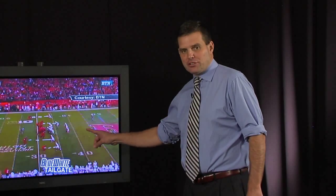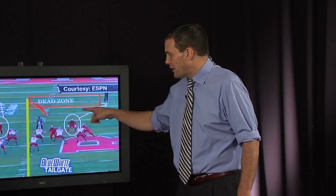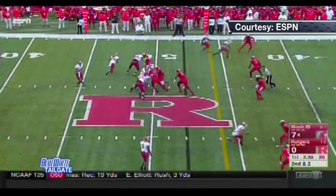When you look at this first screen grab from last year, you'll see how Rutgers played Penn State: one high safety, very aggressive with the receivers on the outside, bumping them up. You look at this year against Washington State, last week's game, and you'll see a different approach as they played the Cougars in their pass coverage. Safeties wide, two safeties high, a big dead zone right here in the middle. As we go to the video, you'll see how Washington State was able to take advantage of that.